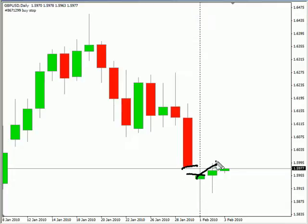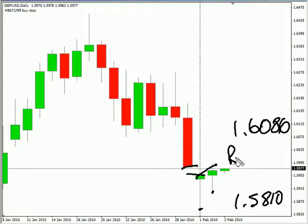Okay, now looking at the pound US dollar pair, this pair gapped on Friday. It did fill that gap during this last session, did close up, did not make a new low. This pair is starting to move sideways with a bias to the downside. Look for it to potentially go as high as 1.6080, possibly as low as 1.5810. Look for some resistance around 1.5995, and look for some support around 1.5901.